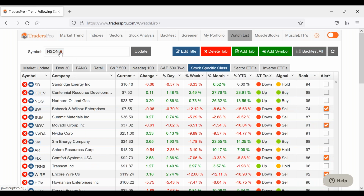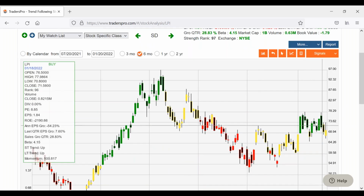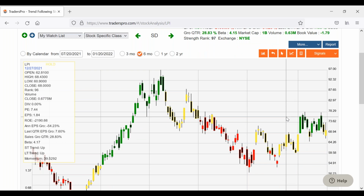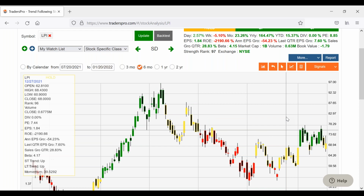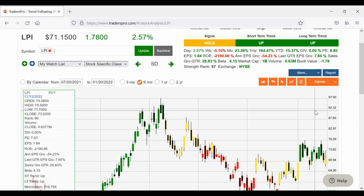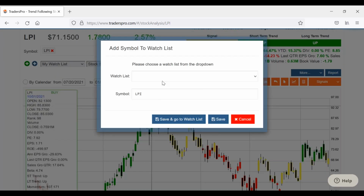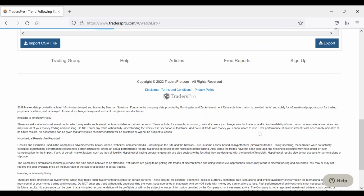Oh, you know what I wanted to add in there? Let's add it back into the watch list because I was thinking about maybe getting back into LPI again. I got out of that one. This is another oil stock. I'm going to wait, probably until this goes back to a buy signal anyway. Let's wait to see if there's any follow through to the bounce today. Again, I don't want to be adding too much back into the portfolio, but I do want to put this in the watch list so that I don't miss it, and I can put in an alert.